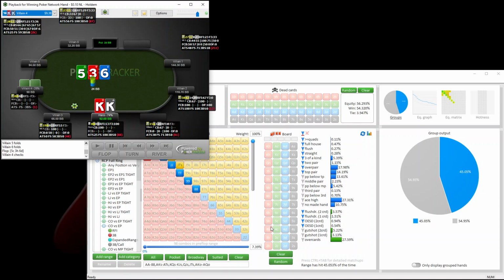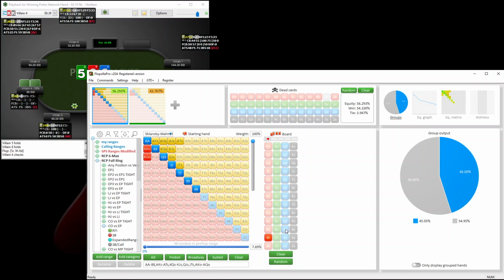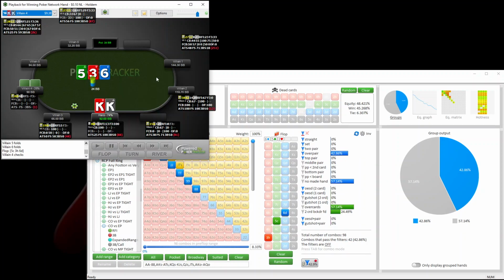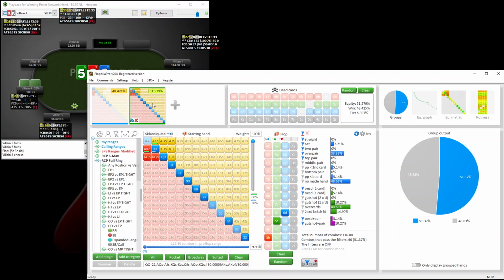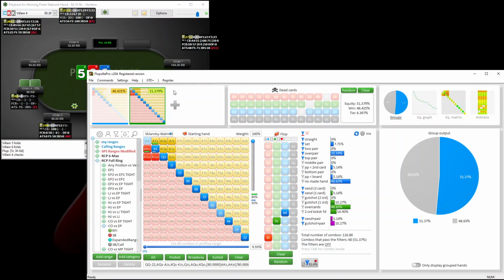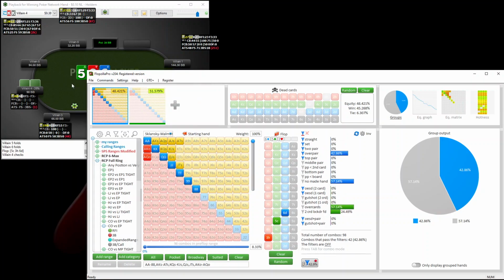So villain is going to connect with his small pocket pairs, so he's got those. We don't really have much because we raise an early position player.